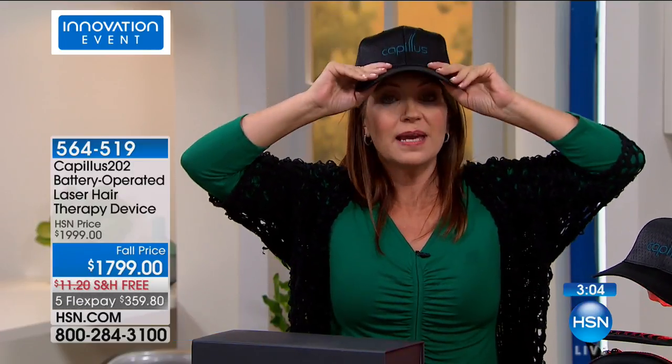And we talked about if there's someone in your family that has lost their hair, this is to treat genetic hair loss. Androgenetic alopecia, you have probably heard of it. Maybe your grandmother lost her hair, your mom, your sister, your brother. You can start right away. Maybe you aren't noticing that you're losing your hair. This could be preventative. But this is so easy to use.